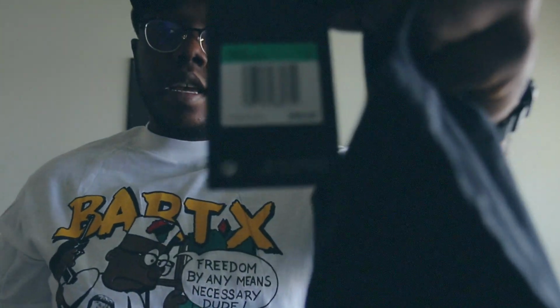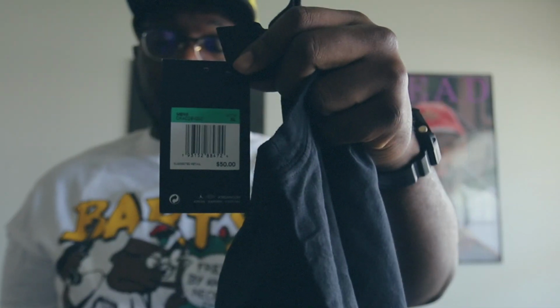This is a shirt again. You kind of tuck this away and you wear it when it's your time to wear it. Very hefty again. Price on that joint was 50 smackers, bro. All this gear was crazy hot, man.